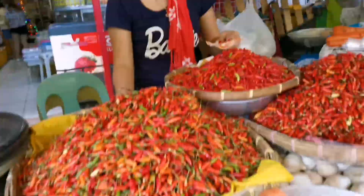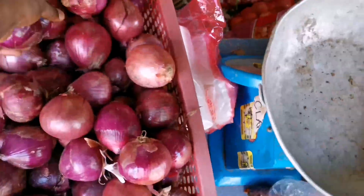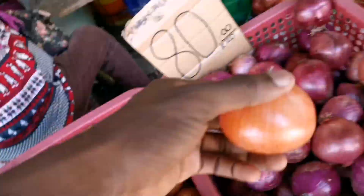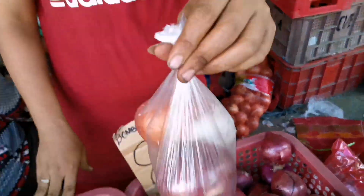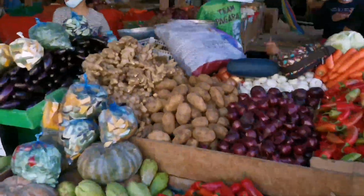I love chili a lot, as a Nigerian, as an African anyway. So I got my onions, I got my garlic. I use two types of onions: I use the white onion, I use the red onion. It just gives my food this extra flavor. I love the mixed flavor. So that's what I got.